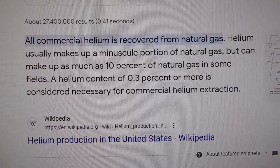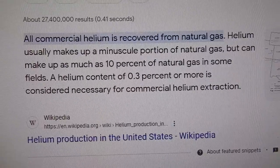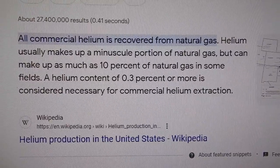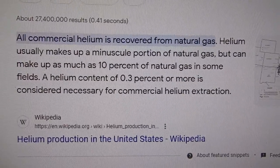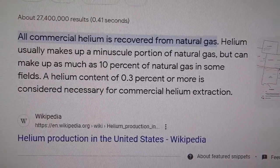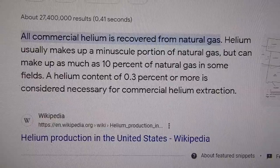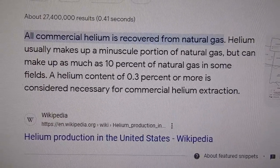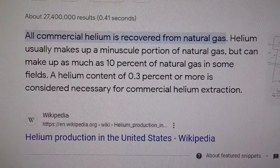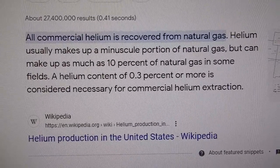This is from Wikipedia. It tells us all commercial helium is recovered from natural gas, so you do need natural gas to have helium. So it can be very tiny, minuscule portions of the natural gas component, or it can be as high as 10%. I think up in Babbitt they said 12%, which is super high. So it's a very highly concentrated helium relative to the natural gas or whatever else gases are mixed in with the helium. They didn't really specify the gases they found with the helium, but assume some of it is helium. I mean, not helium, but natural gas.